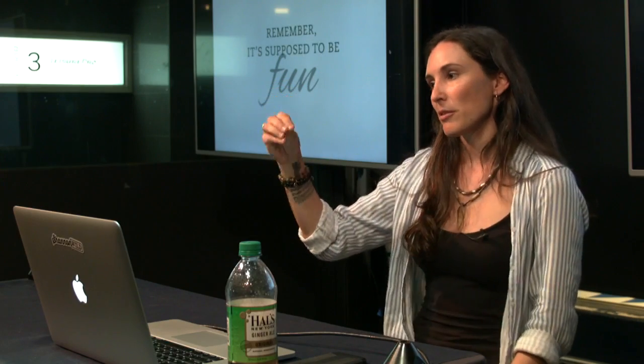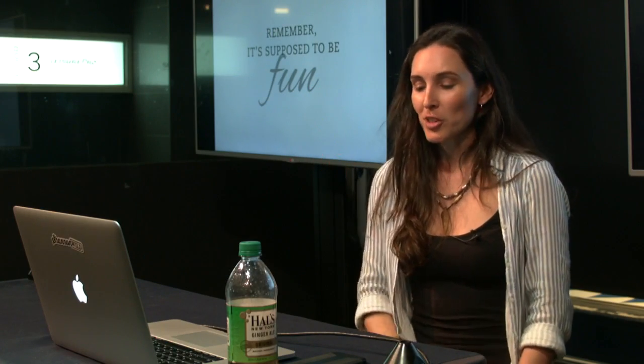So rhinos are poached for their horn, because it's believed that there's medicinal value, when actually it's just keratin. It's like fingernail and hair. It's just condensed. So no medicinal value.